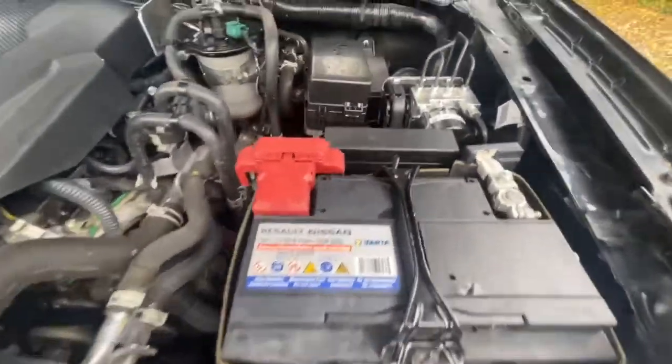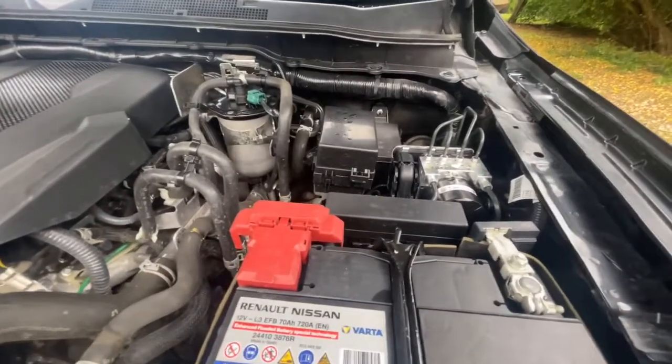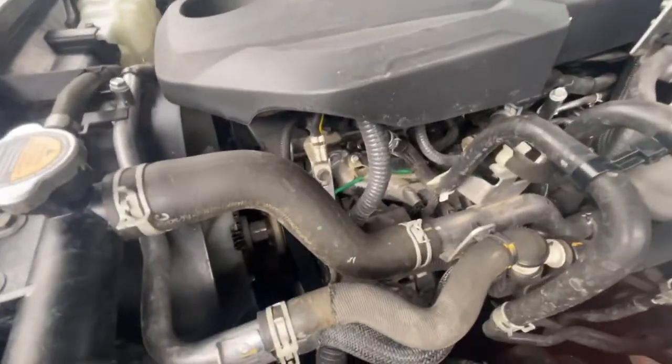Genuine battery. It's worth mentioning, while it's under Nissan manufacturer's warranty, if your battery goes flat, take it back to Nissan, they'll give you a new battery as well. So that's always worth remembering. It's a really good warranty. Again, no signs of any historic leaks around the engine bay. And everything's really nice and clean and dry.